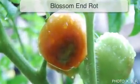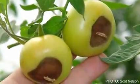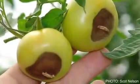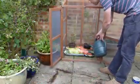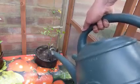Blossom end rot is a disease caused by dry conditions at the root zone and a shortage of calcium. Fruits form sunken black patches at the blossom end of the fruit. Ensure your tomatoes have enough water at all times and feed them regularly with a liquid tomato fertiliser.